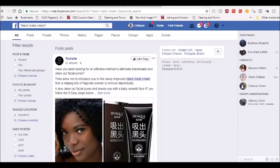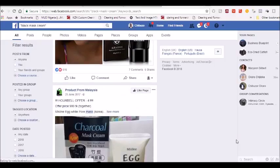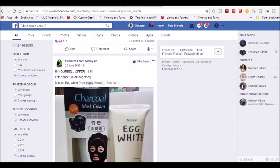Everywhere. Have you been looking for an effective method to eliminate black hairs and clean out facials? How many persons are it has many likes, but how many persons are buying again? Because it's full there in the market. Look at this one too. It's just everywhere. Black mask.